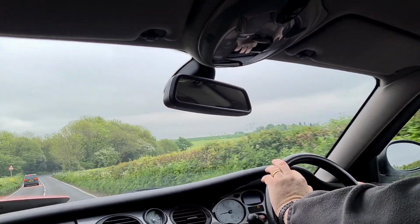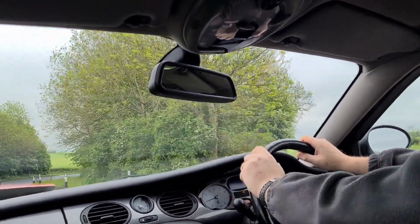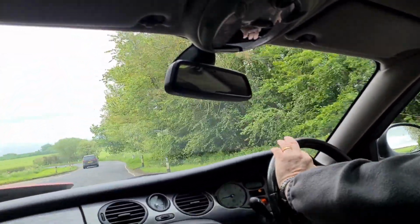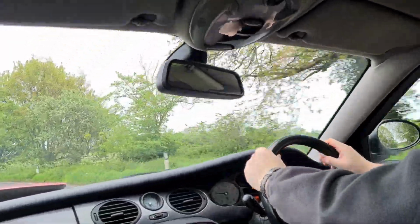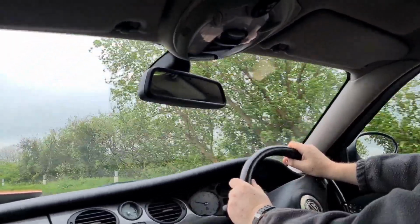In this example, you've got a car that does drive quite fine, actually. As I said, other than that exhaust rattle, I'm not hearing any bangs or crashes from the suspension. The brakes are nice and strong and firm and progressive.